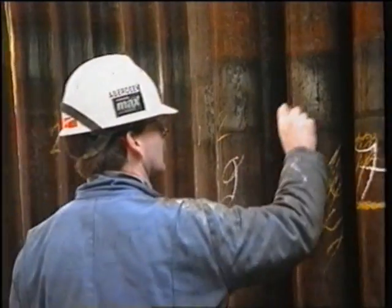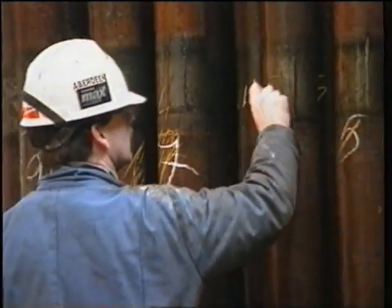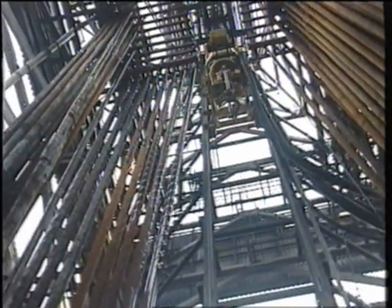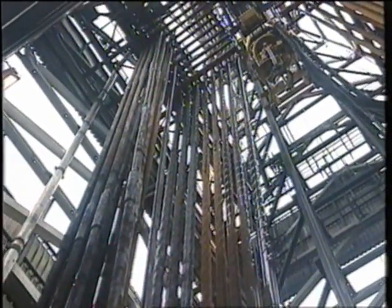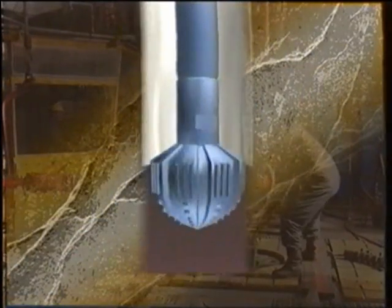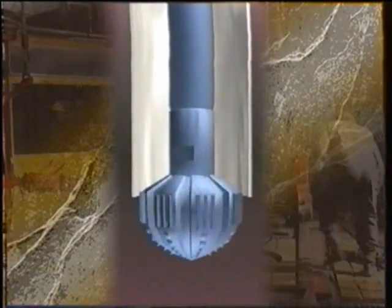Basically, the drilling crew's job is to drill a hole down to the reservoir some 10,000 feet below. This is done using a drill bit attached to lengths of pipe which form the drill string. The pipe is rotated on the surface, thus rotating the drill bit so it cuts into the rock.